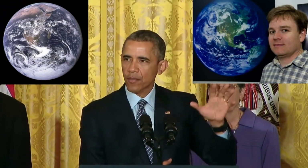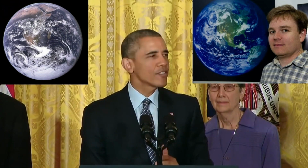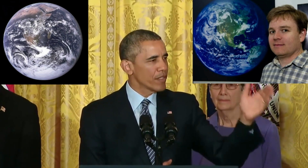Last month, for the first time since 1972, NASA released a blue marble, a single snapshot of the Earth taken from outer space. And so much has changed in the decades between that first picture and the second.